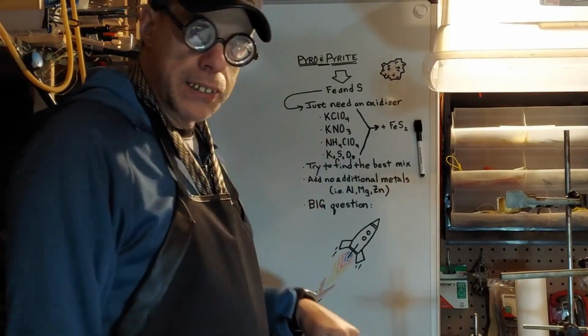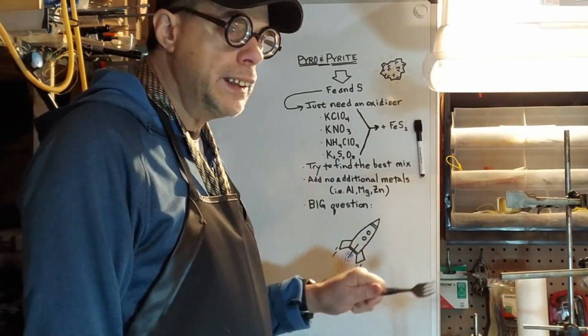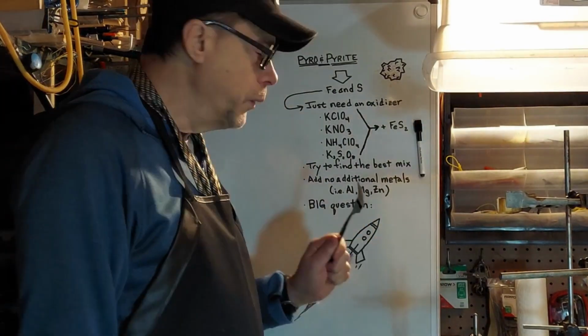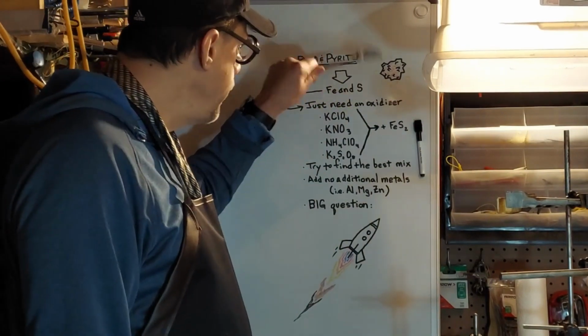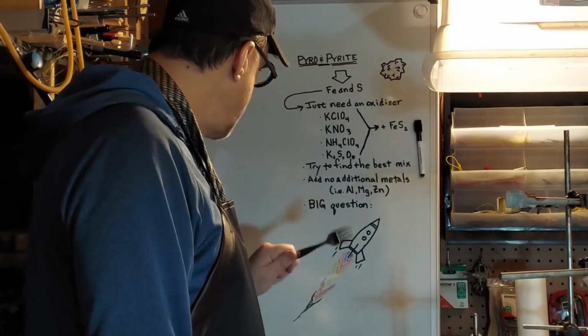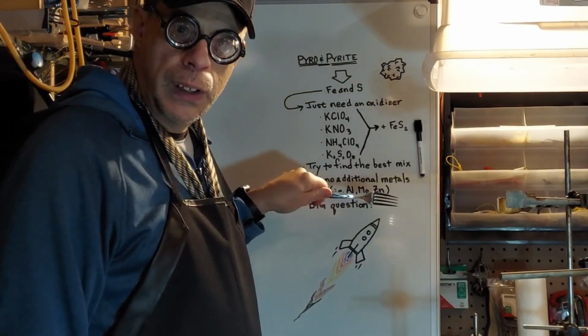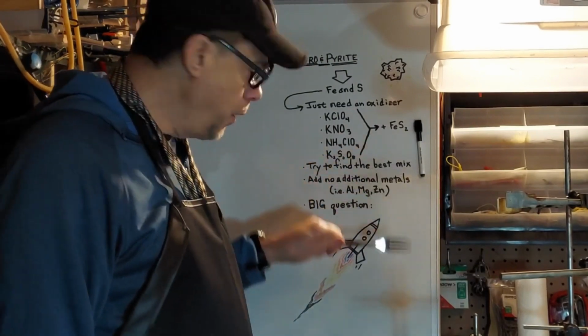We ain't going to add any additional metals to this stuff. I think no aluminum, no zinc, no magnesium, no cheating. We're just using the iron that's already in that pyrite. So we're going to find out what works best, and then the big question, can we make a rocket out of pyrite?